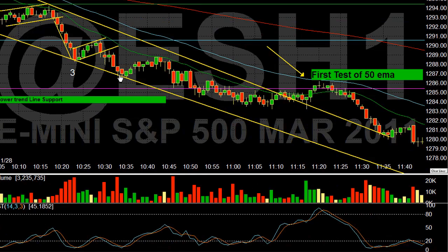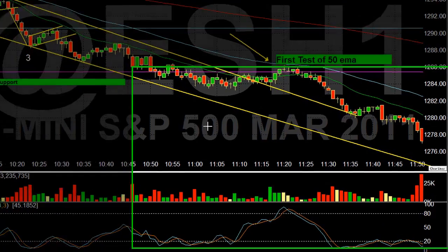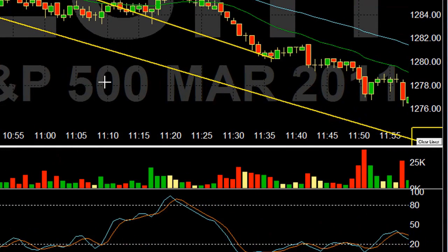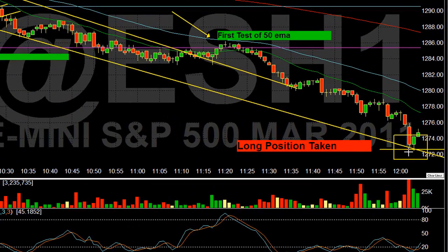So that was your first test of the 50, and we dropped right back down off of that level. And we came back down. All along this lower trend line is intact here. So as we see that the market is slowly coming down, I extend that trend line. I said, all right, we want to trade off of this trend line. Send out the alert that we're going to take a trade off of the trend line when it comes down to it. And we can see it coming down to here. Right when it gets down here, we take a long position. And that's basically what we're seeing, again, a downward trend line, lower trend line support.